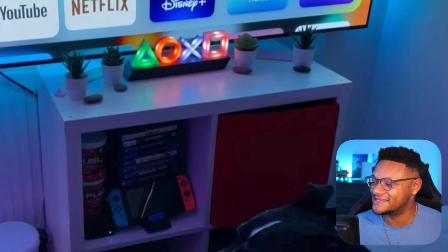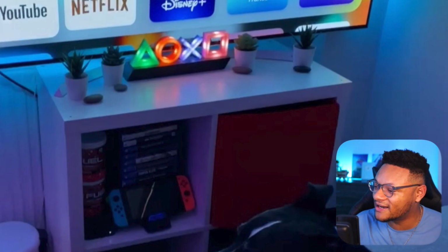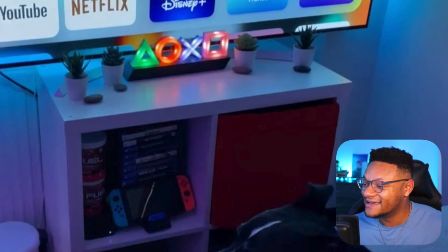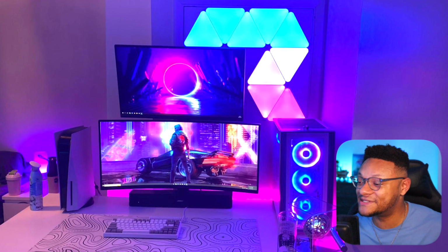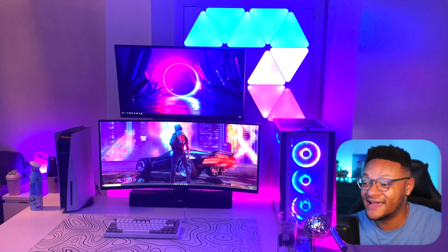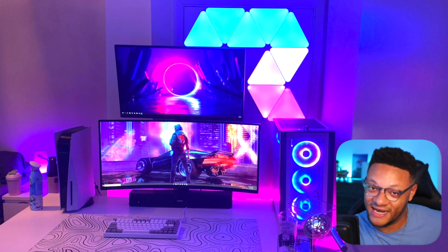And then below that, we can see that you have your games stacked up and organized with your Nintendo Switch in front of that. And then you got your G Fuel energy because, bro, you gotta stay hype and you have to stay focused when you're gaming. This is a really well done bedroom gaming setup. I will definitely be taking some ideas from here and adding them to my future studio that I will eventually have.